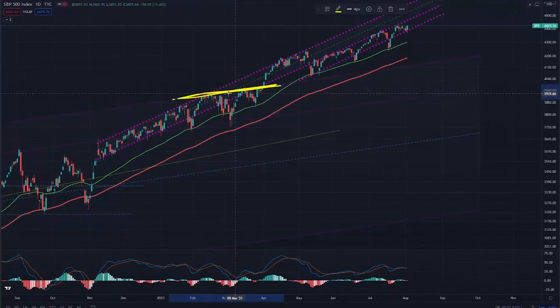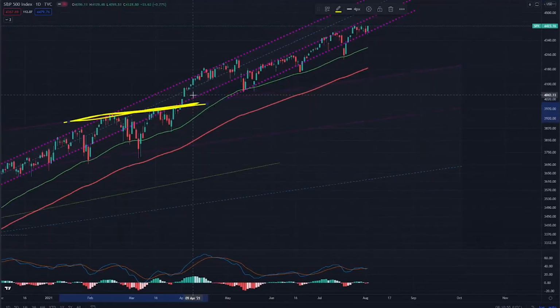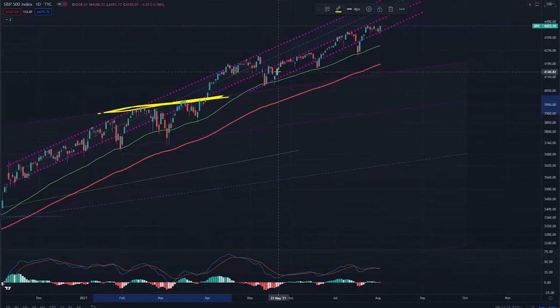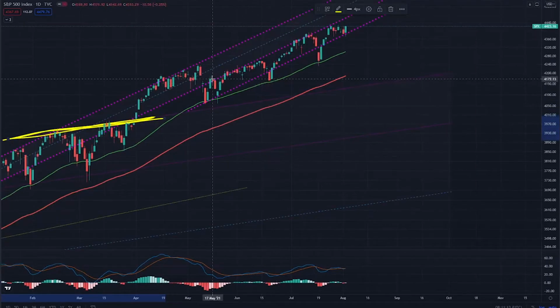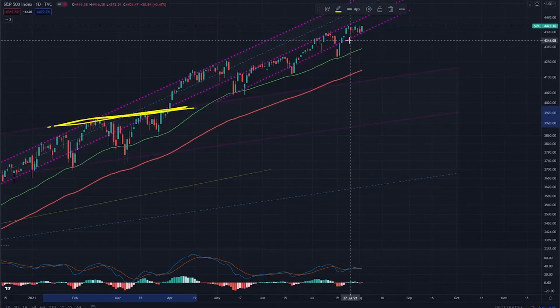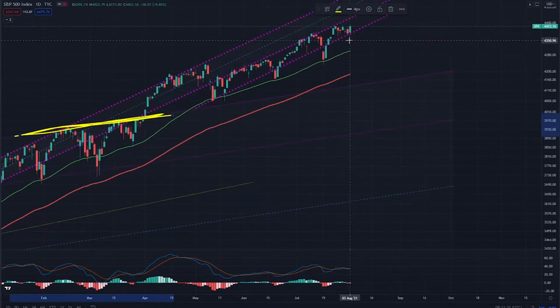So breaking of this resistance was very important, and now we are continuing to break out of this very long price channel, and the form is still looking very solid. We can see that we are still making higher highs and higher lows. So the outlook on the S&P 500 is still very optimistic, as it was a couple of months ago.